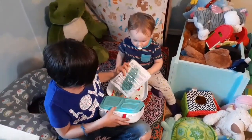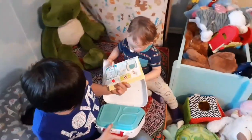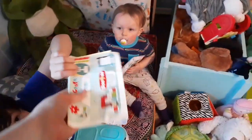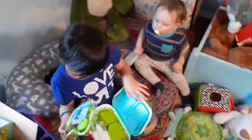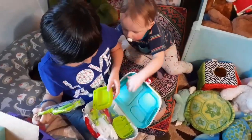All right, so that is the doctor's lab coat and mask. Those are the stickers that go on the play set. Here, give me the stickers so they don't get messed up. Look at the stickers. How cute is that? That is adorable. And here's all the stuff. All right, so we're going to set this up, and we will be right back.